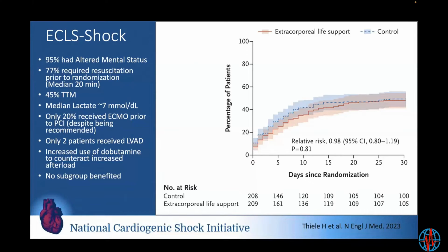And in fact, there's a physiological difference between Impella, which uses an unloading strategy, and ECMO, which uses cardiopulmonary bypass, but has the potential of loading a severely reduced left ventricle. And so the ECMO arm actually had increased use of dobutamine, to counteract that increase in afterload. And clearly, the last thing that you want after a large myocardial infarction is to actually be pumped up with dobutamine, which is going to increase your myocardial oxygen demand.